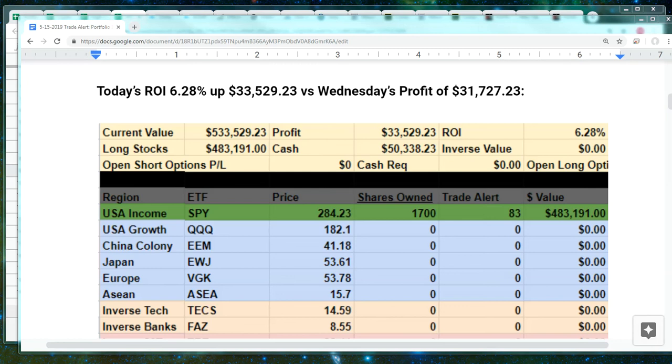If there is a pullback, look for an emergency alert, which we'll send out via text and email, saying to simply buy back the covered call for a profit. And then we'll look at where the new support line has developed in the option market. We'll simply push the strike a little bit lower and add more protection to our portfolio.